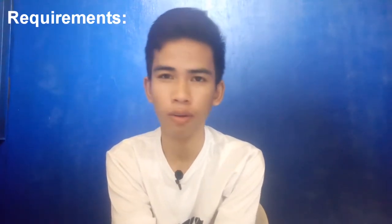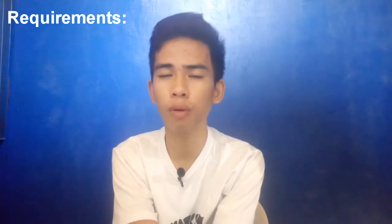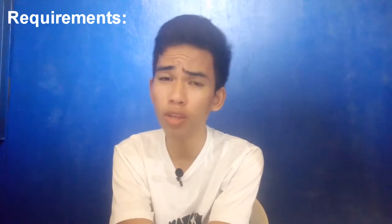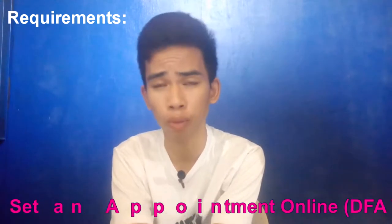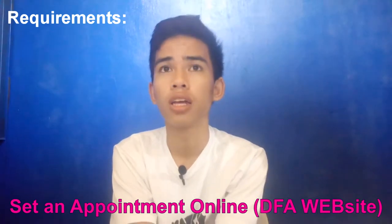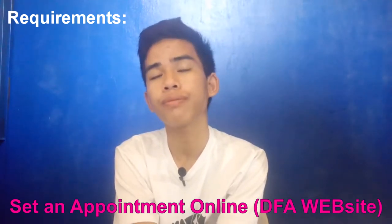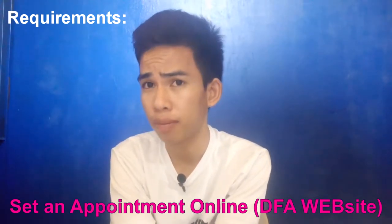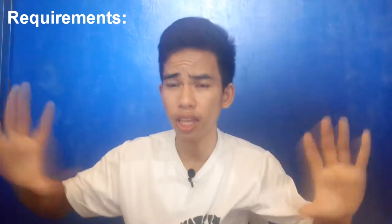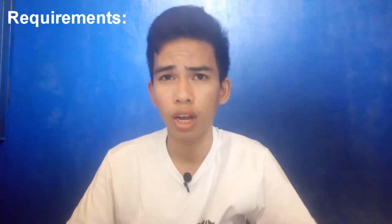So what are the important requirements that are really needed? First and foremost, you have to know that when you want to get a passport, you have to set an appointment first online in the DFA. Tapos, if you already set an appointment, make sure that in that page on the DFA website, you will see a lot of things that you have to fill up.